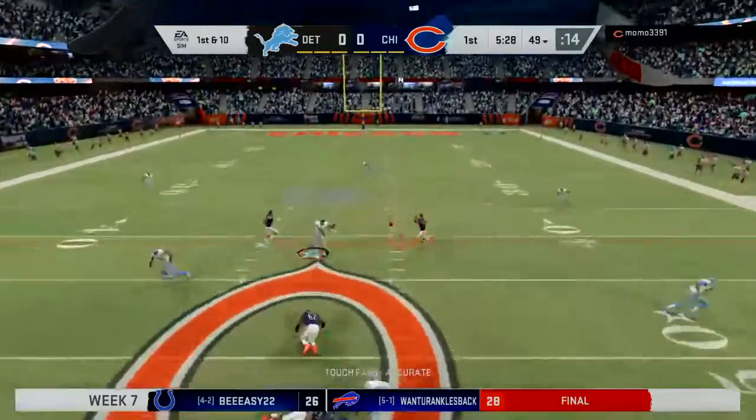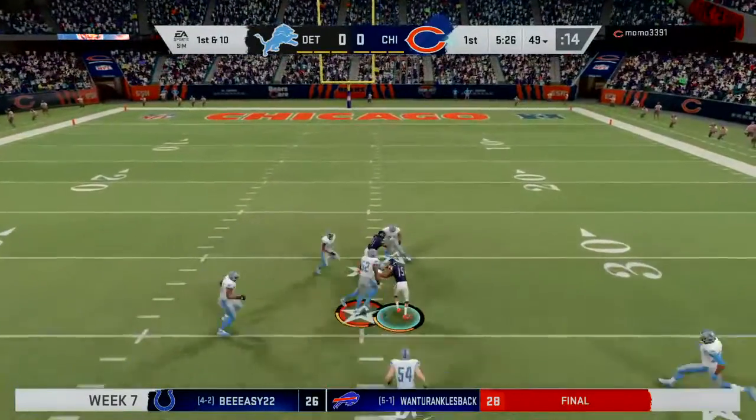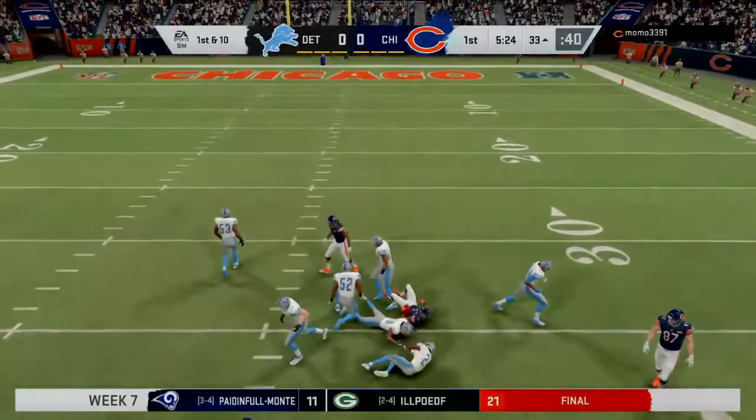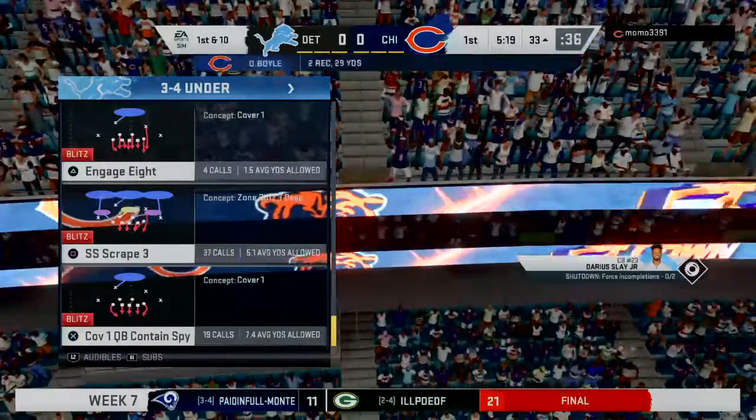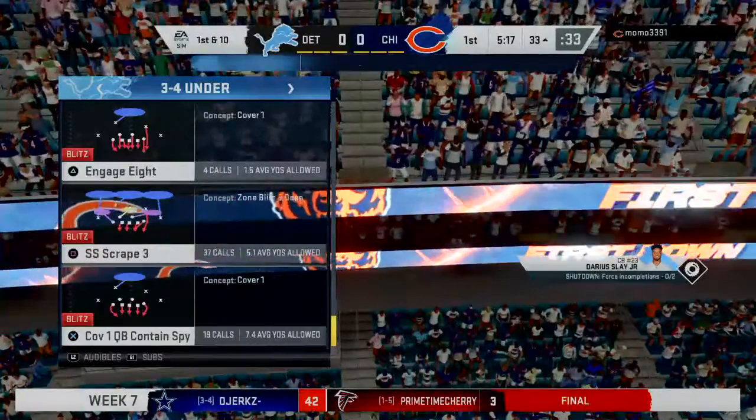Looking to throw Trubisky on first down. To Boyle here over the middle. And he gets this inside the 35-yard line. 18 yards on that one, and Chicago has the first.